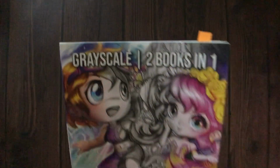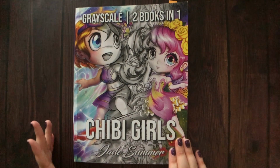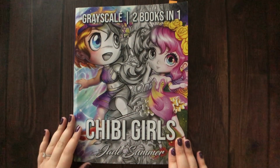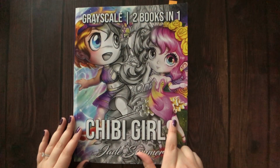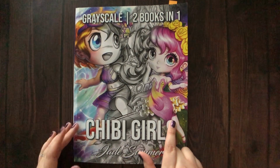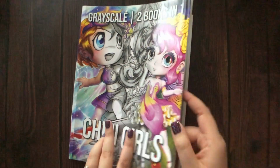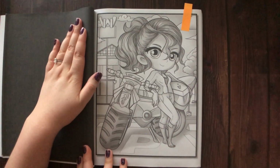Number 6 on our list was to find a motorcycle. So if you go check out Danielle's video, which of course will be linked down below, she had mentioned that she colored a motorcycle in the Chibi Girls Grayscale, and I remember that page. I really tried to look for other motorcycles, but I couldn't find any, so I am doing the page that she had mentioned in her video that she had already completed.